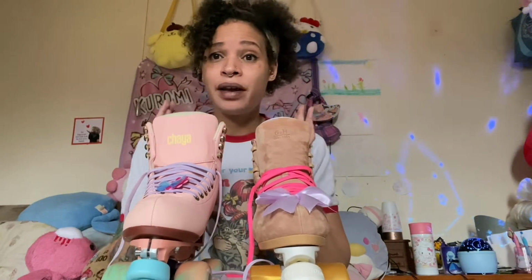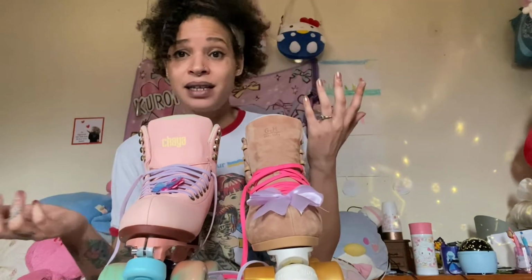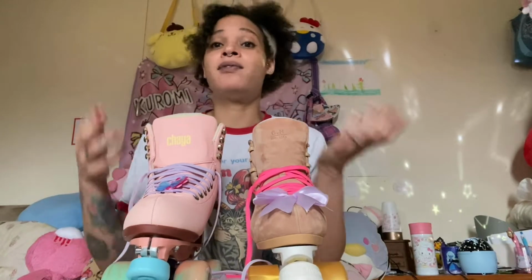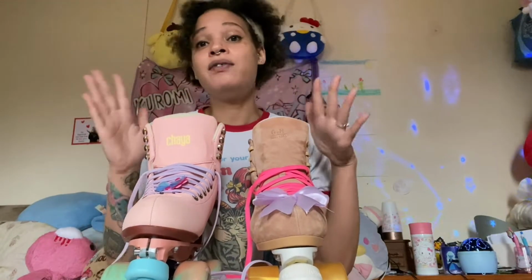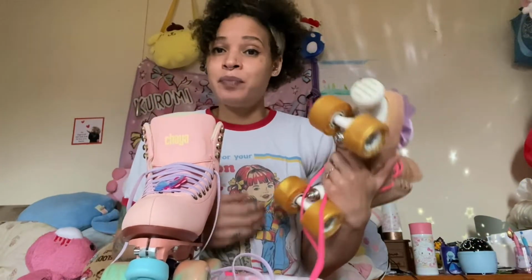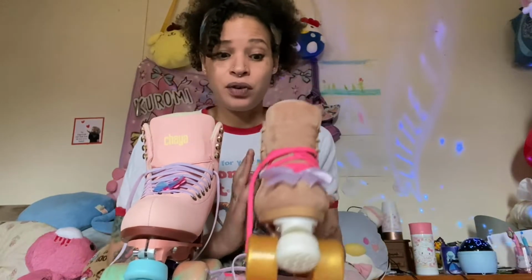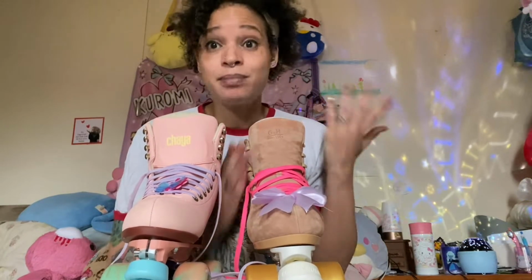You don't have to figure out if it's US sizes, US men's sizes, women's sizes. You don't have to worry about, are these true to size? Do I have to size up, size down? You don't have to worry about any of that stuff, which you would have to do when you buy pretty much any other skate that isn't custom. So these ones, because they are semi-custom, are made specifically for your foot, and that makes all the difference in comfort, to me anyway.